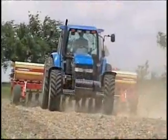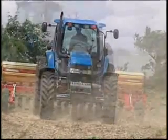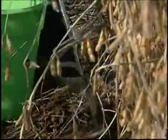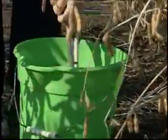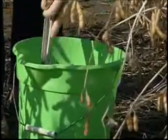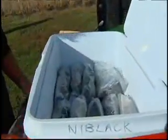Different races of SCN exist, so farmers need to know what type and level of infestation they're facing in order to pick the proper seed. The first step, a simple soil test. The soil test that's necessary to determine what race of cyst or what level of cyst is in the field is very easy to do. It's not any different than taking soil tests for fertility.